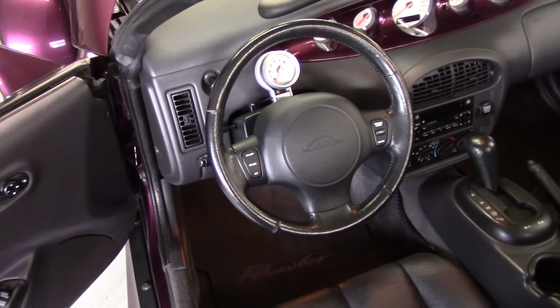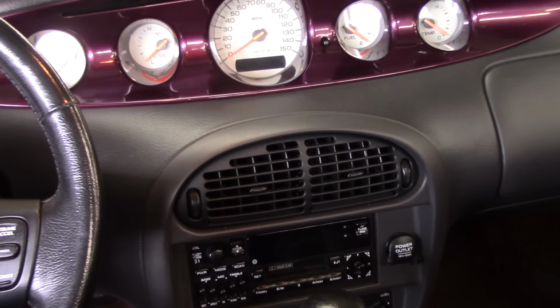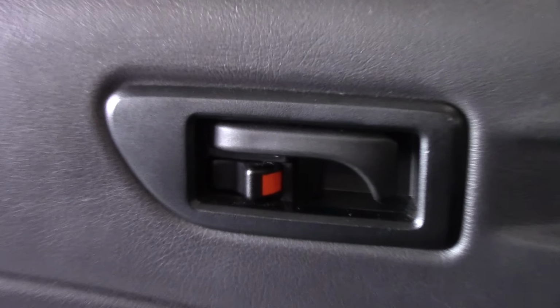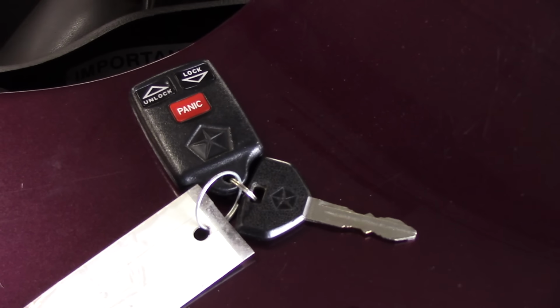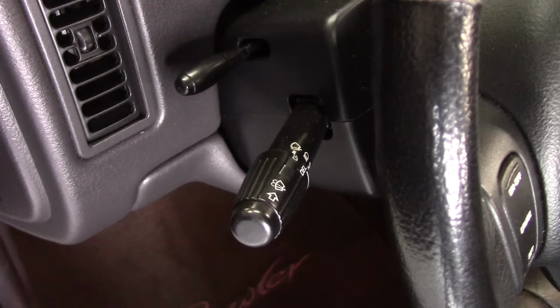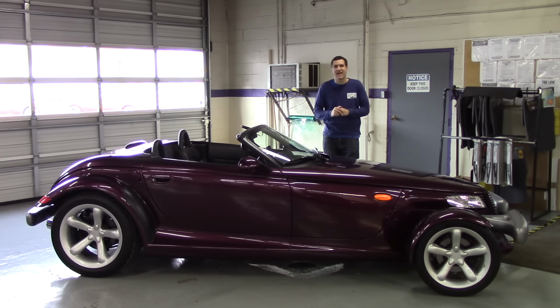The Prowler's steering wheel comes from the Jeep Grand Cherokee. The Prowler's center climate vents, you'll find them in Chrysler's minivans. The Prowler's stereo is straight out of a few 90s Chryslers, including the Dodge Durango. The Prowler's interior door handle came from the Dodge Viper. The Prowler's key fob came from a few 90s Chryslers, like the Dodge Ram pickup. And the window switches, mirror controls, and turn signal stalk are all out of basically every 90s Chrysler. So a lot of the Prowler came from the Chrysler parts bin, but that's not necessarily a bad thing because it had to. If they wanted to make it look like this, they had to keep costs down somewhere.